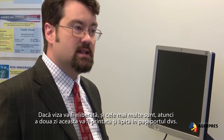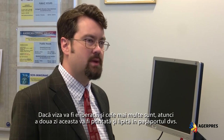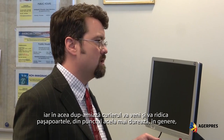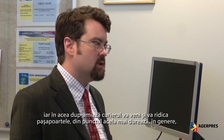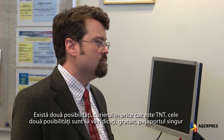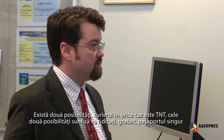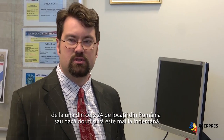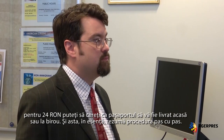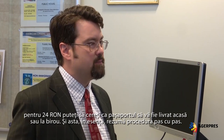Now, if the visa is issued, and most of them are, then the next day the visa will be printed and pasted into your passport. And then that afternoon, the courier will come and pick up the passport. And that happens, as I said, in the afternoon. And from that point, it takes typically 2 business days for your passport to return to you. There are 2 options. The courier, in all instances, is TNT. The 2 options are that for free, you can pick up your passport at one of 24 locations throughout Romania. Or if you choose, and it's more convenient, for the fee of 24 RON, you can have the passport delivered to your home or office. And that, in a nutshell, concludes the step-by-step process.